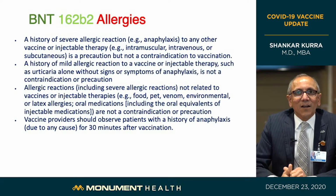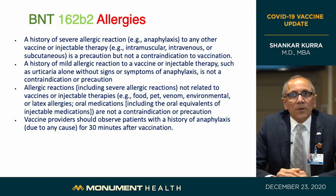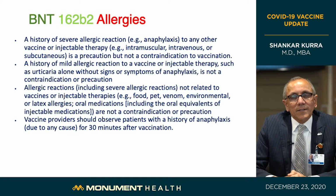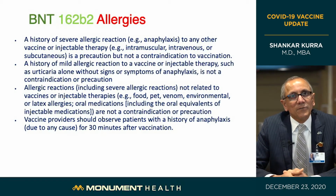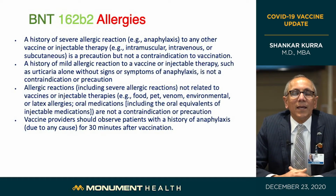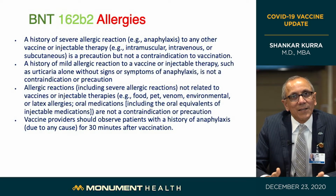Okay, allergies. A lot of questions here. I'll summarize in one sentence: you can get this vaccine despite having had allergies to anything before. So let's talk about severe allergic reactions. To put that into context, remember that we have been giving billions of vaccines worldwide since the 1950s, when vaccines became a public health measure that has saved lives, helped children grow up without being maimed by horrible diseases and live out their full potential.